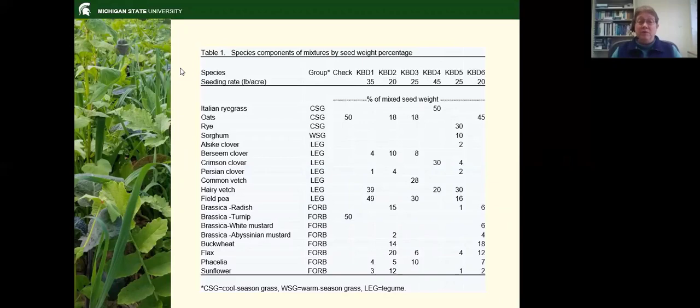will be reported in the publication in this table showing for each of our mixtures that was entered, which were all experimental mixtures entered by a company. So they were given code numbers, but you can look at this table and see exactly what species was present in the seed mixture for each of those mixes. And our check mix was oats and brassicas.